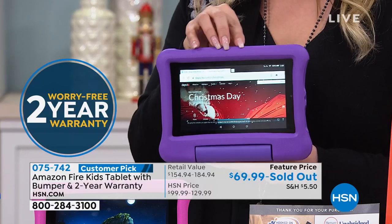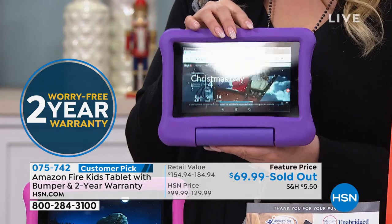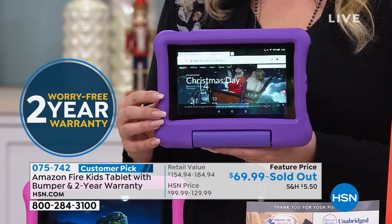Worry-free 2-year warranty. And if they do break it, they'll repair it or replace it, completely brand-new replaceable, for 2 years. It's only $69.99.